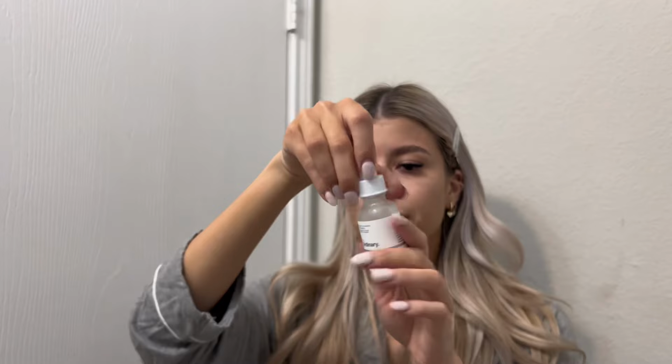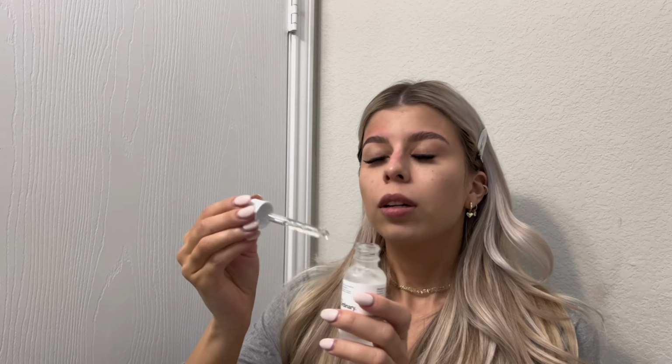I recently started using this and I already feel like my skin is 10 times better. It's the Ordinary Hyaluronic Acid 2% plus B5. So I'm gonna put that on. I use this in the morning and at night. I don't know if you're supposed to do that, but that's what I've been doing so far.